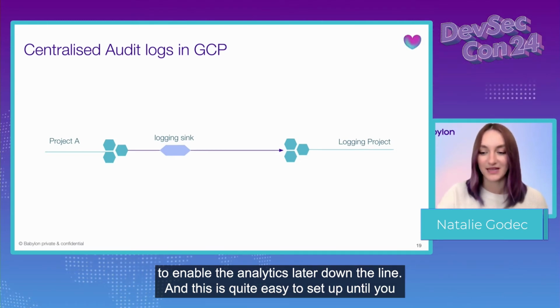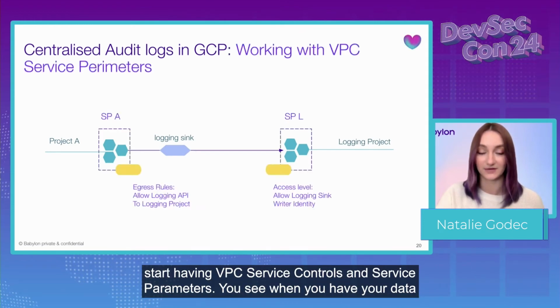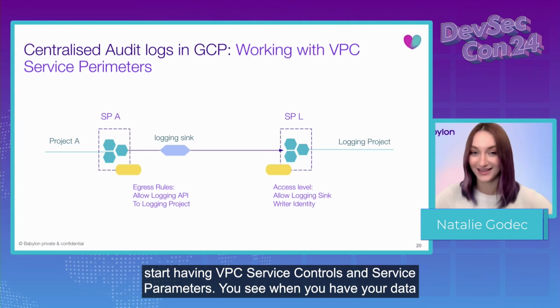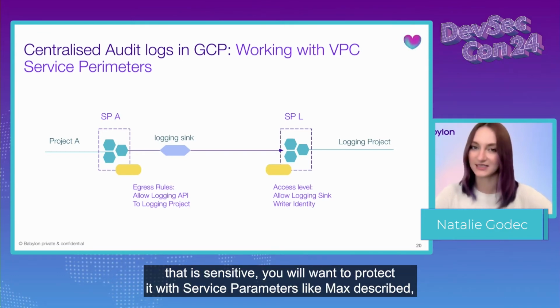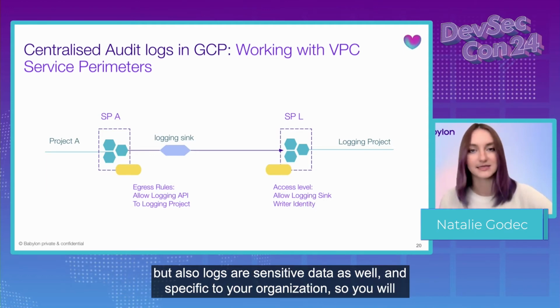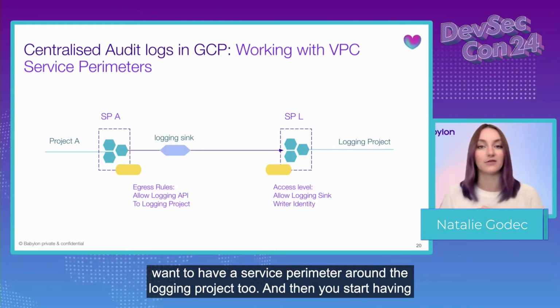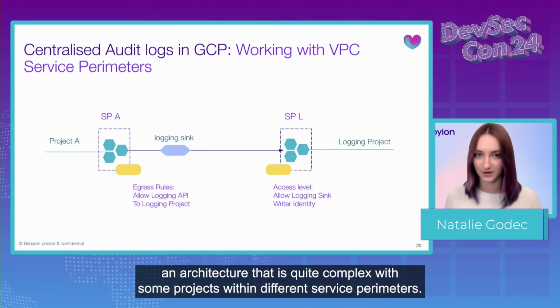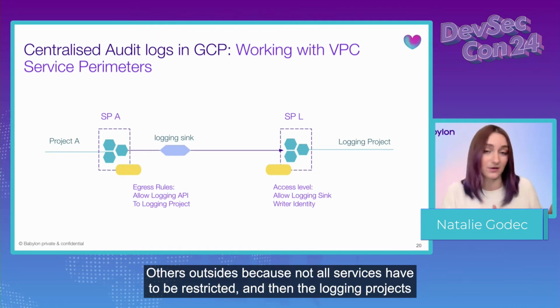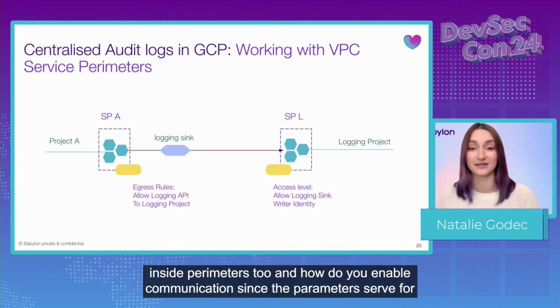And this is quite easy to set up until you start having VPC service controls and service perimeters. You see, when you have your data that is sensitive, you will want to protect it with service perimeters like Max described. But also logs are sensitive data as well and specific to your organization. So you will want to have a service perimeter around the logging project too. And then you start having an architecture that is quite complex with some projects within different service perimeters, others outside, because not all services have to be restricted. And then the logging projects inside perimeters too.